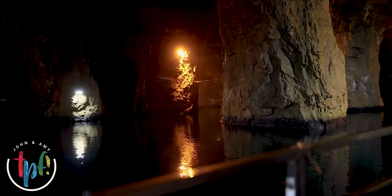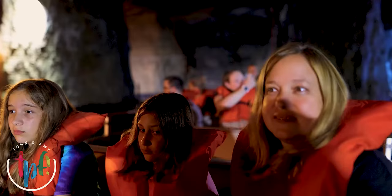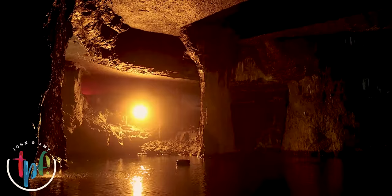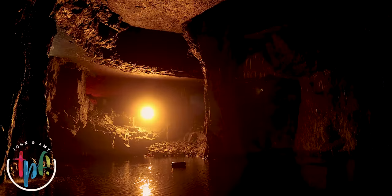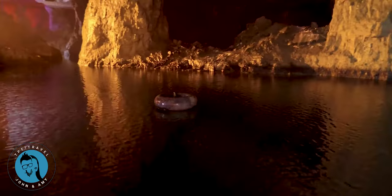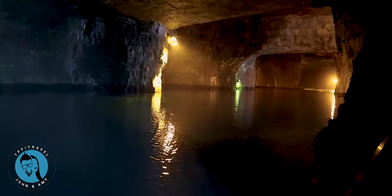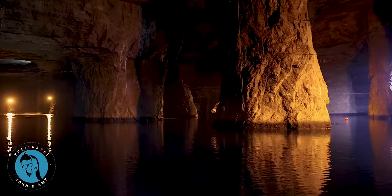How deep is it right here, Aime? 160 feet. It's like an underground lake, literally. Coolest boat trip you've ever been on? It is very cool. It's way exceeded my expectations.